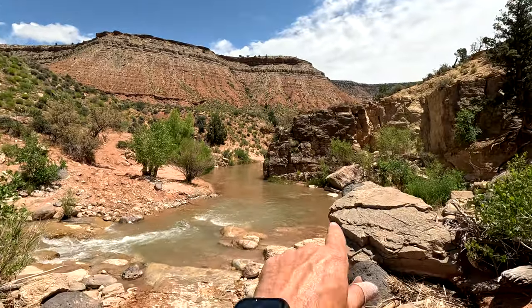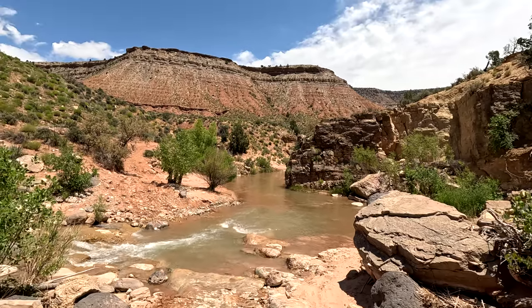I guess everybody gets stuck here when the water is not this clear. When the water's coming down muddy, that's when you can't tell what's where. And if it flows faster, it undercuts more by that rock. All right, let's get to the falls.